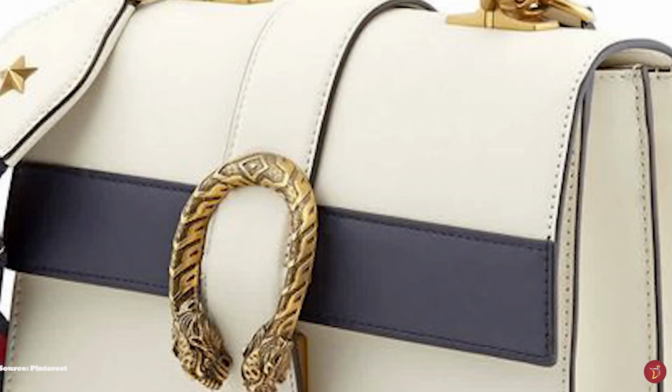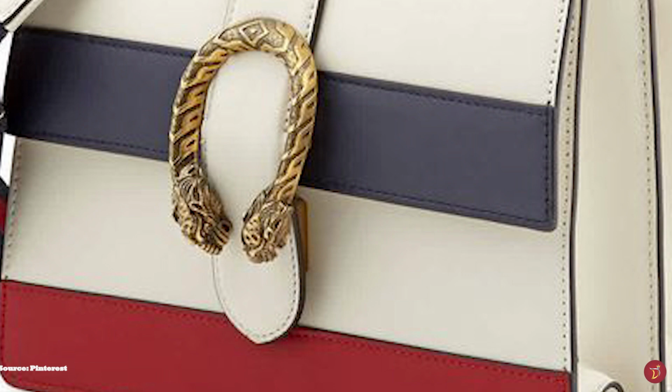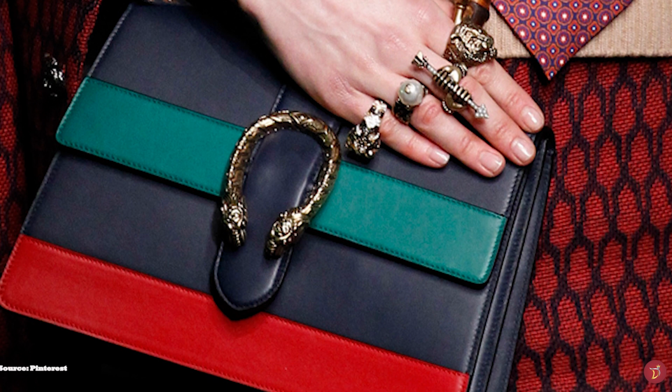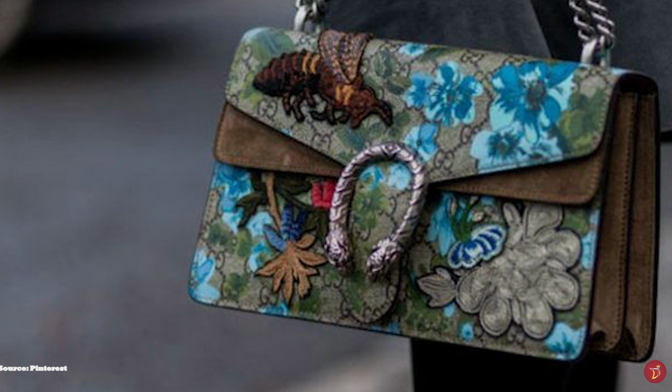The Gucci Dionysus bag also features a pin lock closure with a side release that opens the bag up to a microfiber suede looking interior lining and trifold accordion gussets on the side of the bag. The inside is divided into three compartments with two open and one central zippered compartment. It also features a slim side pocket on the back of the bag and a pocket under the flap.